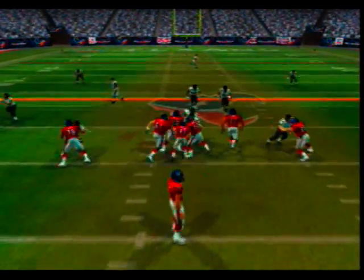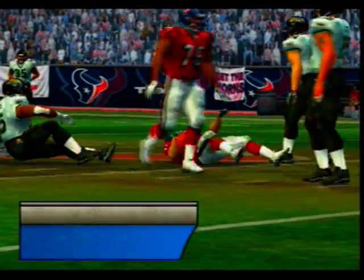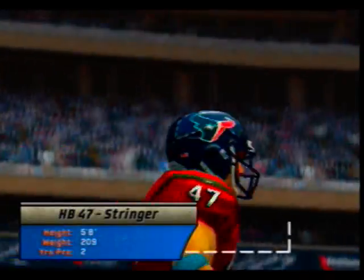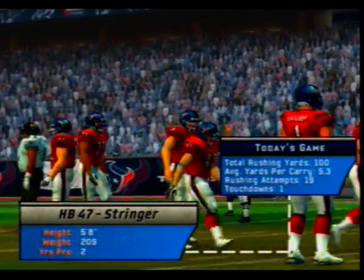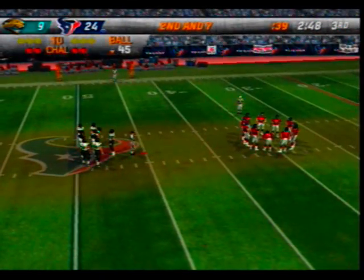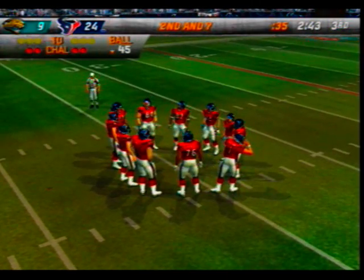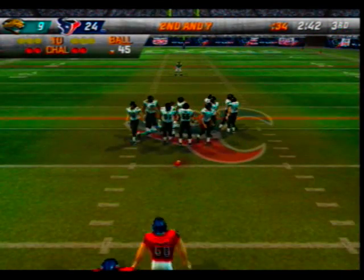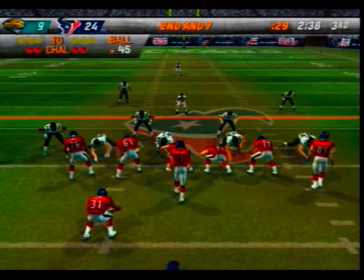The Jaguars come out in a nickel package. Justin Smith is the man to bring him down. That's his third tackle. Stringer has just gone over the century mark. Ball on their own 45.